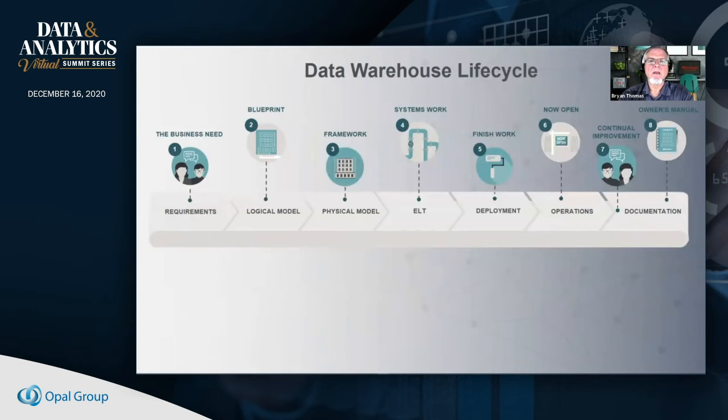Now, I like to think of the data warehouse lifecycle like building a building. So you've got your requirements, you build a blueprint, you create the framework, pour the concrete, put the plumbing in, paint it, then you put your open sign, and then changes come from your users, and obviously you need an operating manual for this.